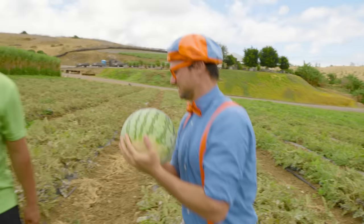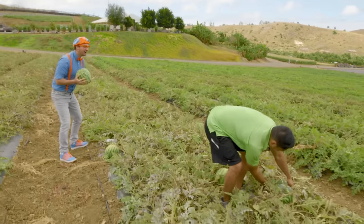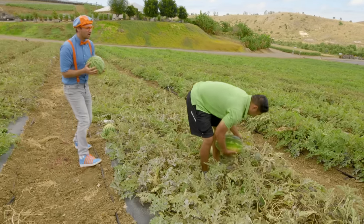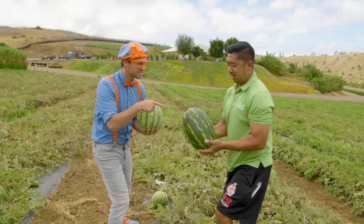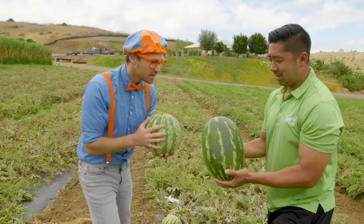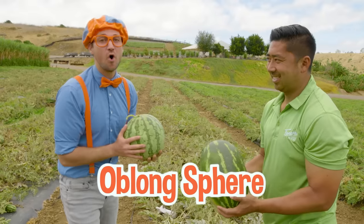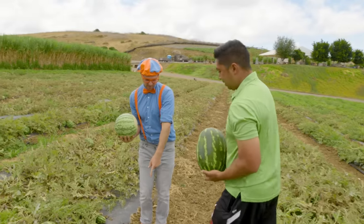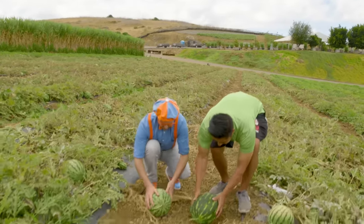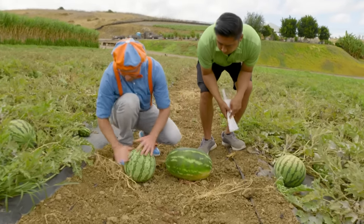Okay, all right. Okay. Let me go, I'll go grab a red, okay. Red one. Whoa, that's a big watermelon. Wow, what shape is this? Looks like a sphere to me. Yeah, kind of like an oblong sphere or an oval. All right. Now, can we put them down right here? Okay. Wow. These are so nice.